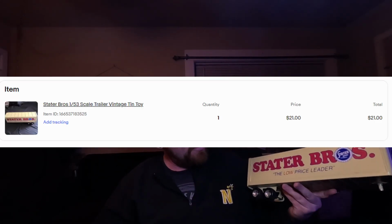Here we have a Stater Bros, the low price leader. It's like a supermarket. I think, not really sure. I know SoCal, I've seen a few of them, but it's a die cast. I picked this up at the bins. It probably cost me a couple bucks. I think I got it about 3 weeks ago, something like that. And I wasn't sure how fast it was going to sell just because I didn't have the tractor or the truck that goes to it. So it was sitting around. I mean, it's only been 3 weeks, but it sold for $21 with $10 shipping. So nice little pickup. Probably cost me $2, maybe $2-3.